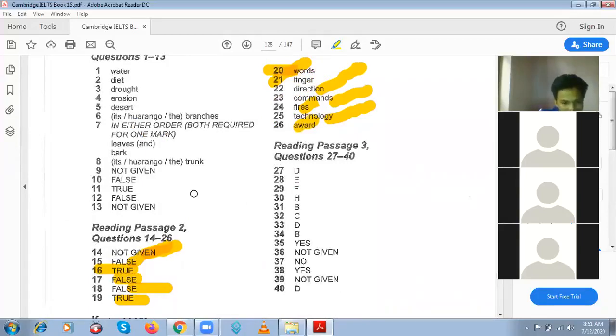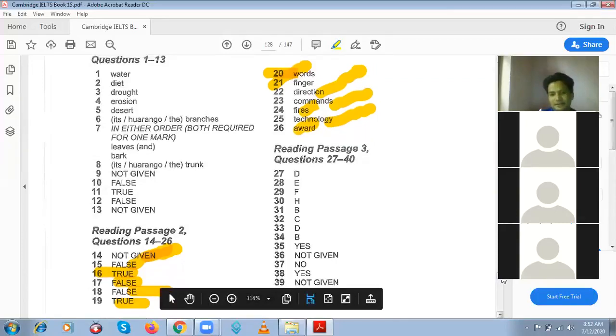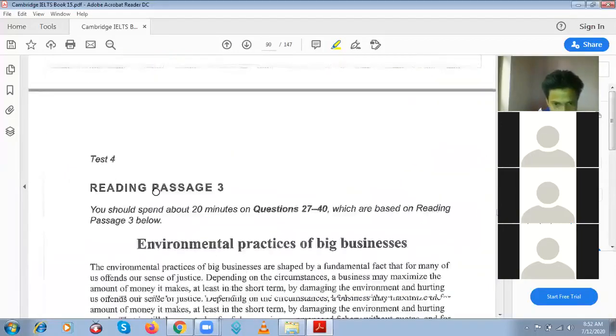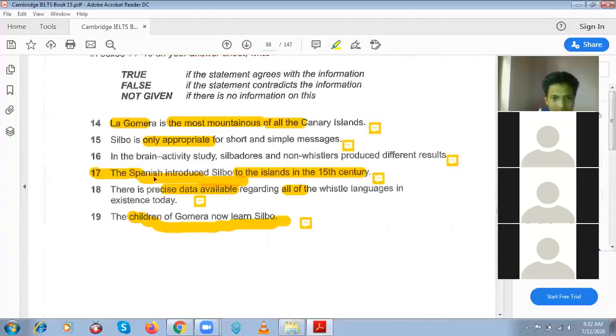Where are our mistakes? In question number 16 and 17. We had a great problem over there. We got stuck there, yes? Oh my god. We got stuck in these questions a lot. Yes, sir, 16 and 17 we made mistakes.